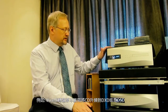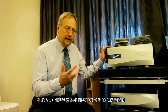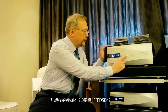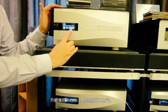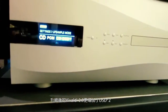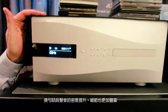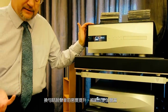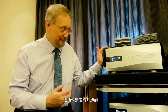So, for example, the transport here used to have the ability to upsample to DSD or to DXD if you're playing a CD. Now we've added a third mode, which is double speed DSD, which you can see here. And you can select any one of those three modes. Double speed DSD tends to add extra degree of delicacy and musicality to the sound you get from the system. So it is certainly well worth having and well worth playing with as well.